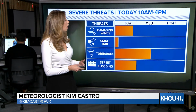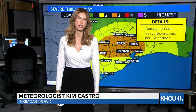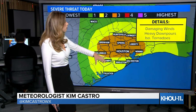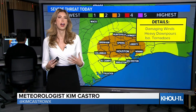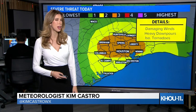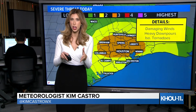I want to talk to you about which areas are highlighted for the biggest potential to see these strong to severe storms. Notice we are all in some type of a threat, whether that's a level 2 or a level 3. All of Southeast Texas is under that risk to see these storms fire up some issues. The highest threat is an enhanced level 3 on the 1 to 5 scale. So this is not something we have very typically here in Southeast Texas, which is why we're paying a lot of attention and having a lot of eyeballs on the radar today.